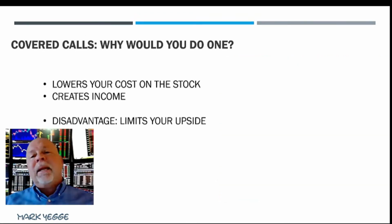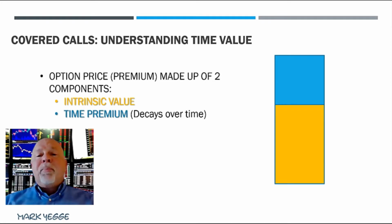So let me explain a little bit about what it is. Well, an option price is called the premium, and it's made up of two components.